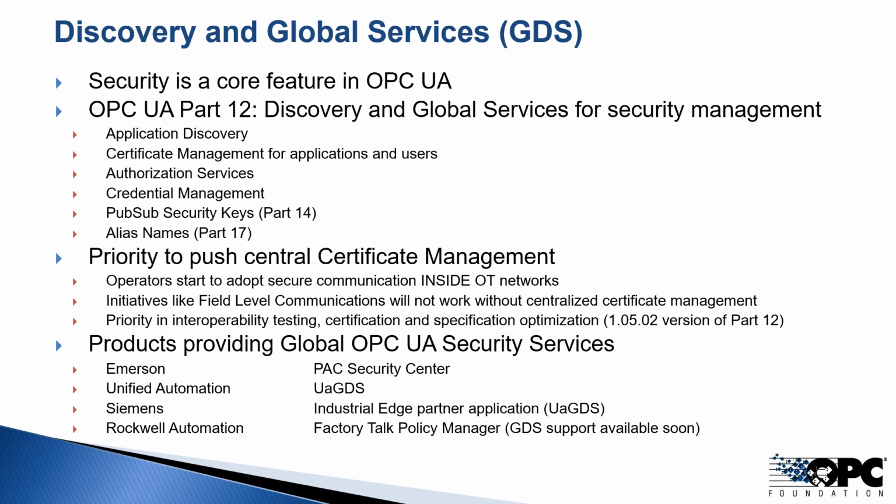For operators, ask your OPC product vendors to support integration with the GDS Certificate Manager, pull or push. For product vendors, make sure your product supports GDS Certificate Manager integration, otherwise your customer will help you to prioritize the support in the future.